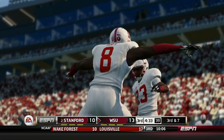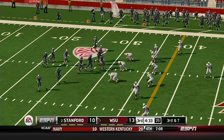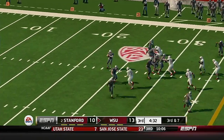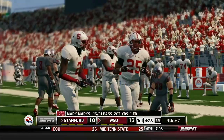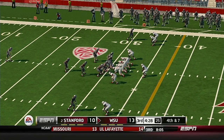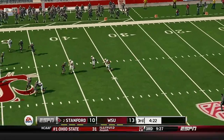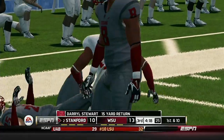Number 84, the intended receiver on the play. That makes it third and 7. Third down and 7, ball on the 30-yard line. Under heavy pressure, just throws this one away. Bass is the punter. He's to the 40. They'll bring him down at the 47-yard line.